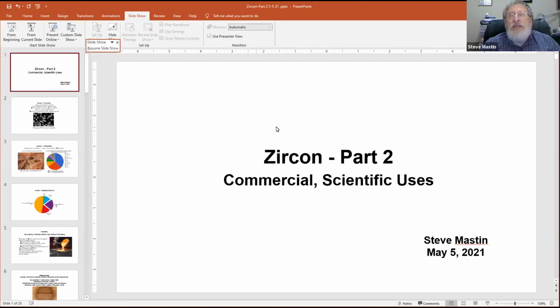I talked about gem zircons last time, where they come from, what they look like, and how sparkly they are, etc. And I sort of threatened with the fact that zircon also has both commercial and lots of scientific uses. And so that's what I'm going to start talking about this week. And I'm starting with the commercial side.